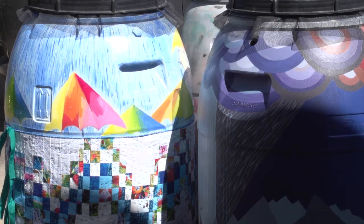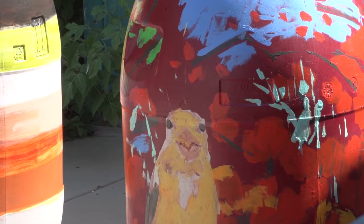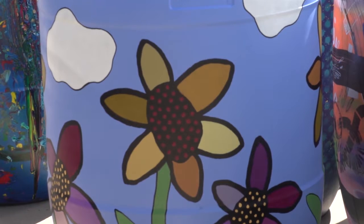Rain barrels in and of themselves may not save that much water, but it's more about promoting the water conservation ethic. They're another tool in the water conservation toolkit to help customers and to really raise awareness around just how to use water more wisely.